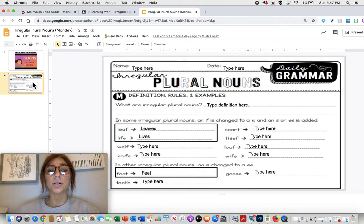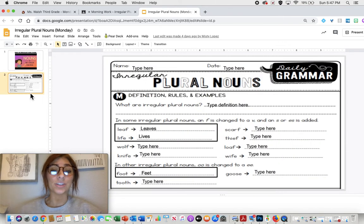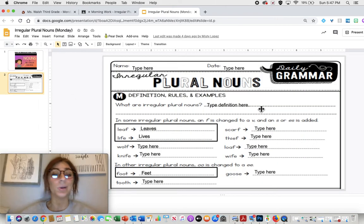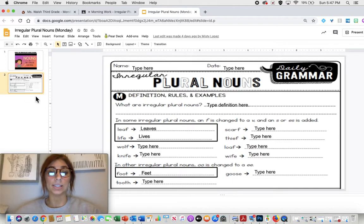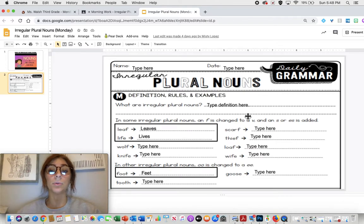Remember, for your morning work, there are 2 or more slides, because you are given a video on the first slide, and your second slide is your work. So if you are just turning this in without going to slide number 2 and typing, you are not following the directions. So make sure you watch the video. After the video, you complete the job on slide number 2. And so it asks you, what are irregular plural nouns? So if you watch the video, whatever you hear from the video, you are going to go ahead and type here.